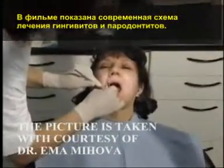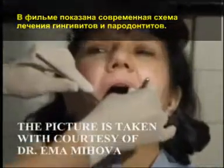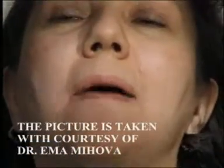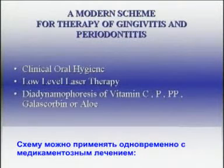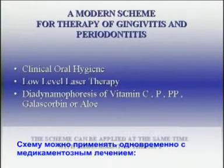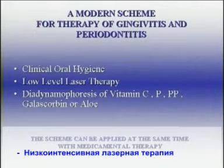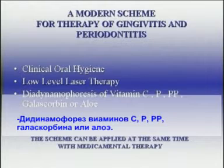A modern schedule of gingivitis and periodontitis treatment is presented in the movie. The schedule can be applied together with medical treatment. After clinical oral hygiene, low-intensive laser therapy, diadynamophoresis of vitamin C, P, PP, galascorbin or alloy.